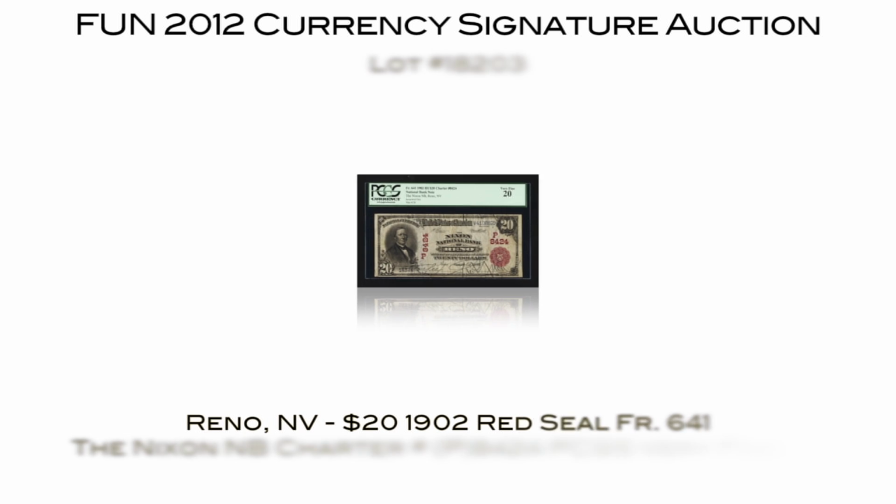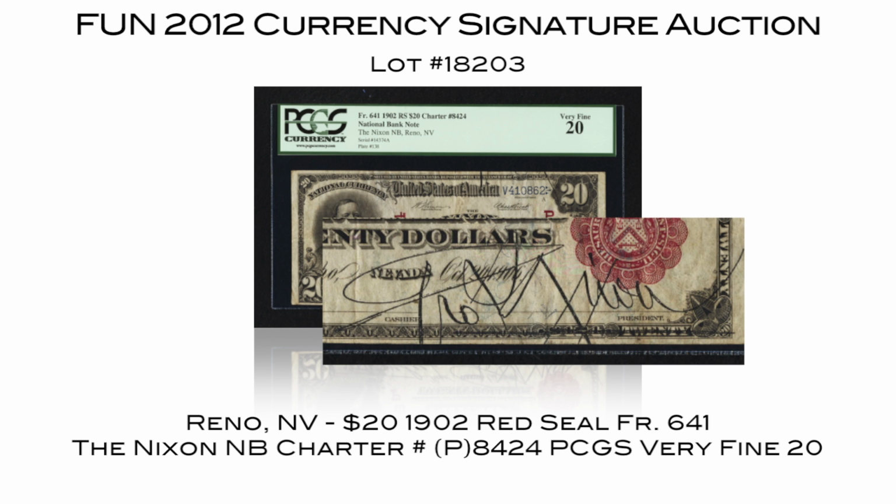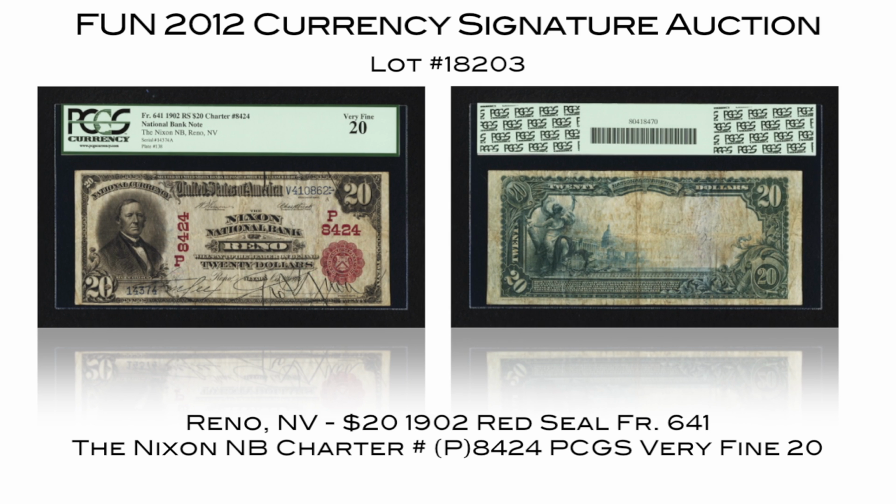A new discovery that becomes the finest of 3 known $20 red seals for the entire state of Nevada. The note bears the signature of one of Nevada's legendary early bankers, George S. Nixon, who signs as president. This piece, displaying a sharp red overprint and housed in a comment-free PCGS Very Fine 20 holder, offers a rare opportunity which has not been available to even the most advanced collectors in well over a decade.